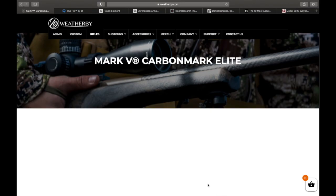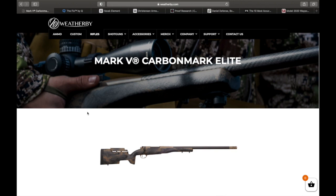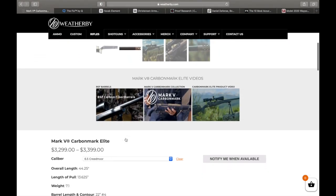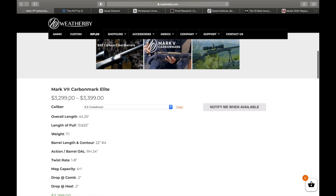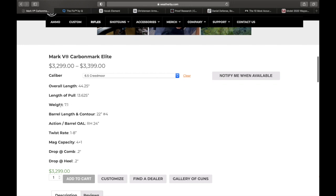Now let's take a peek online and see what we can find in the marketplace. The first gun I looked at and seriously considered was the Weatherby Mark V Carbon Mark Elite. This gun has a good reputation in the hunting community. It's got a carbon fiber stock and a carbon fiber wrap barrel. It's coming in at $3,300 to $3,400 in 6.5 Creedmoor, weighing in at 7.1 pounds.